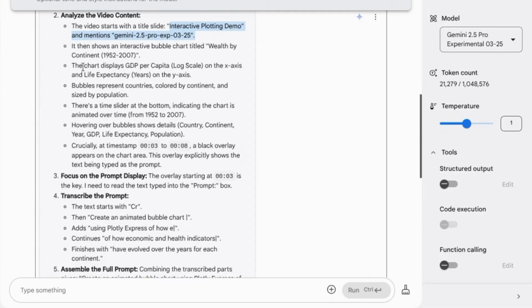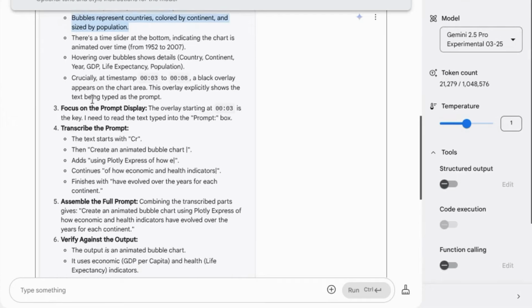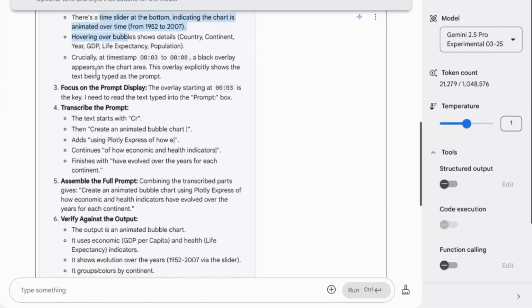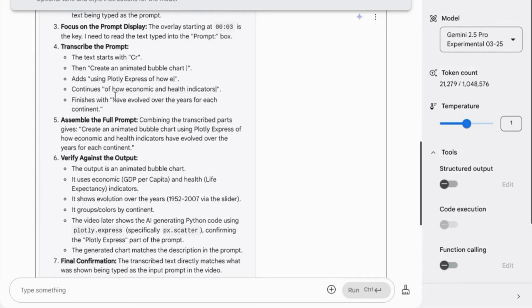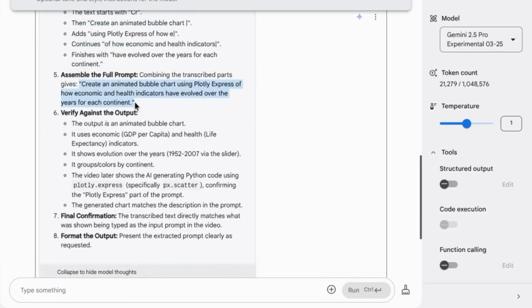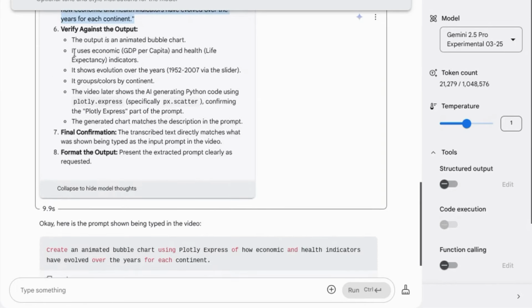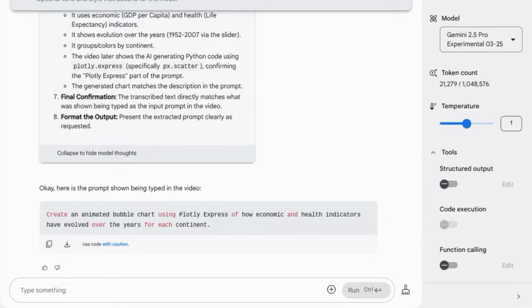It also goes through the chart, what it's able to understand, the bubbles representing countries, color coding, the time slider, hovering over the bubbles for the details as an interactive chart. Then it focuses on the prompt and it starts transcribing the prompt to assemble the full prompt, and then it verifies against the output and finally confirms and formats the output. So there's no need for me to ask what the video is actually about.